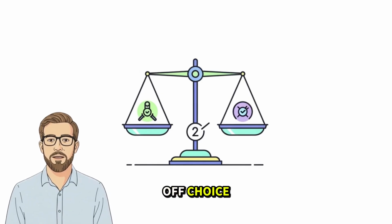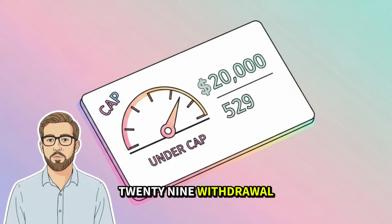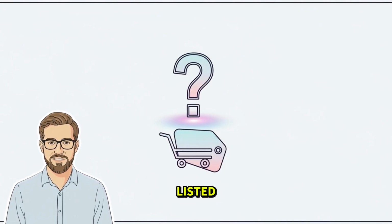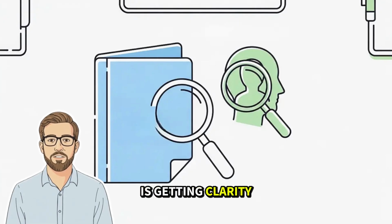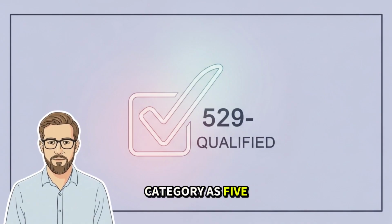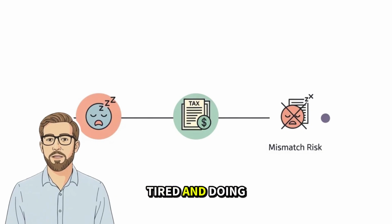It's a trade-off choice. Here's the decision rule for Signal 2. If the expense is clearly listed as qualified and you are under the $20,000 cap, a 529 withdrawal for that expense is generally consistent with the intent of the program. If the expense is not clearly listed and you still want to pay it, one option some people consider is paying out of pocket and saving the 529 for the cleanest categories, like tuition. Another option some people consider is getting clarity directly from plan materials or a qualified tax professional before treating that category as 529 qualified. The point is not to be paranoid. The point is to avoid accidental non-qualified slices that only show up later when you are tired and doing taxes.